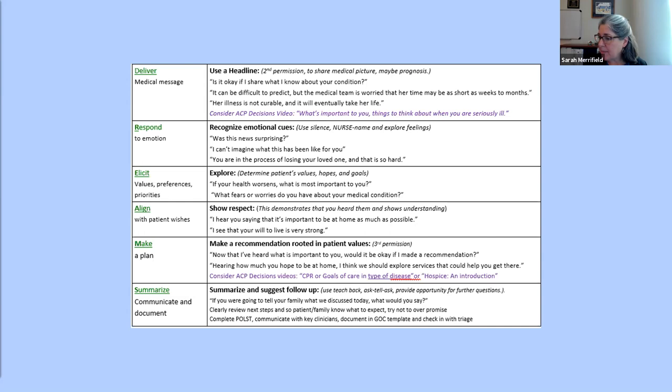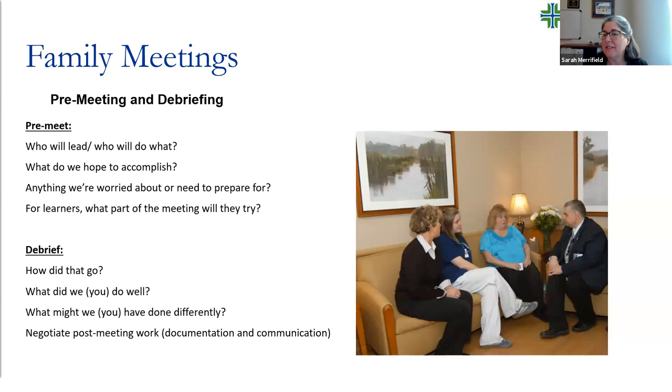Then next slide. So family meetings, we have the expectation that if more than one person from our team is going to be in a family meeting, that we will pre-meet and debrief. And we have created a structure for this to keep it brief and efficient. The pre-meet is really about, one, kind of setting the agenda. What are we hoping to accomplish in this meeting? And then deciding who's going to do what role in the meeting.